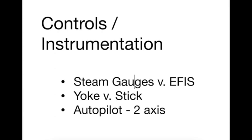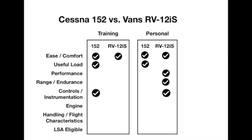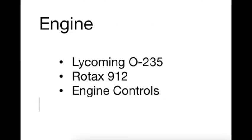Autopilots are great on long trips, but I think a student in training should hand fly the whole time. So it's no surprise that I think the 152 wins the trophy in this category as a trainer, but the RV wins the prize for personal use. These two planes have radically different engines. I'm not going to compare the engines though. I'm going to compare the controls.